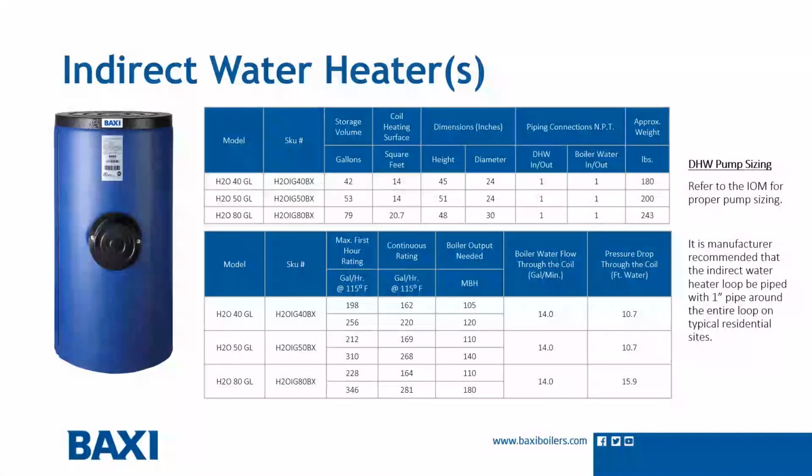The H2O water heaters come in 3 different sizes, a 42, a 53, and a 79. The 42 weighs 180 pounds, the 53 weighs 200, and the 79 weighs 243. That obviously is dry weight. The GL40 can handle 220 gallons a minute of continuous rating at 115 degrees. The 50 will do 268, and the 80 will do 281.